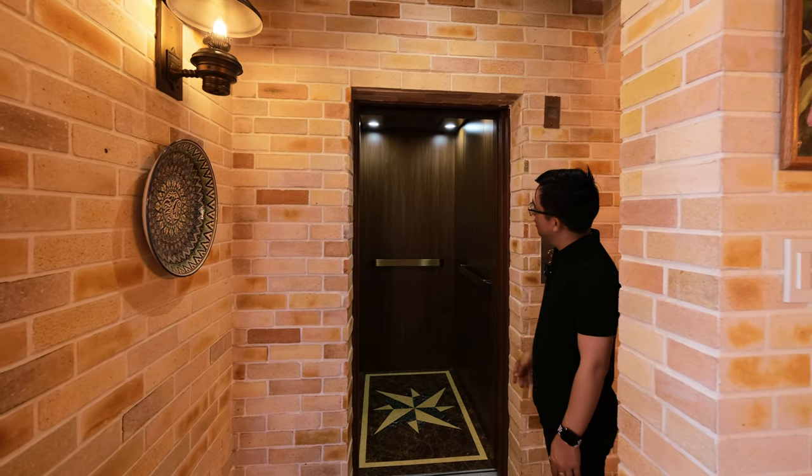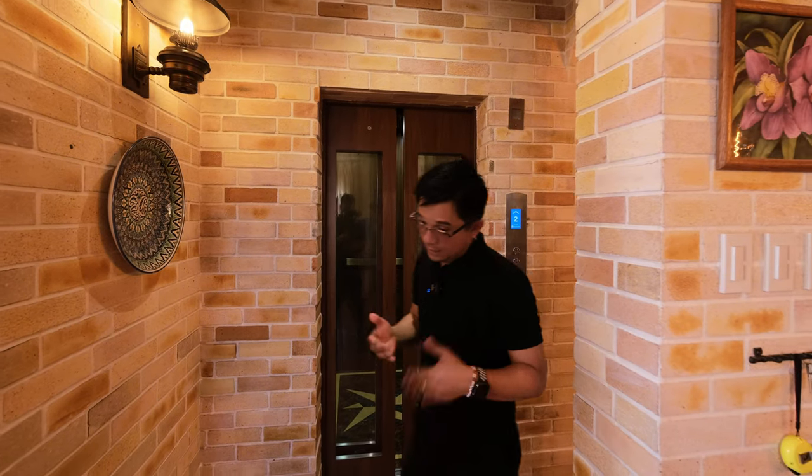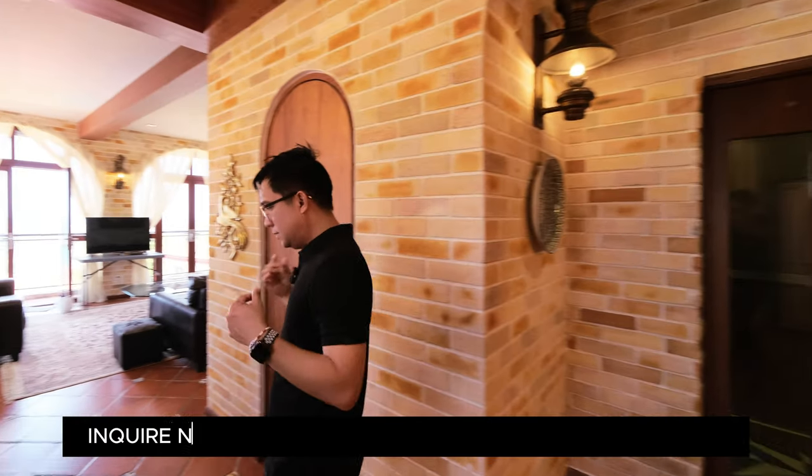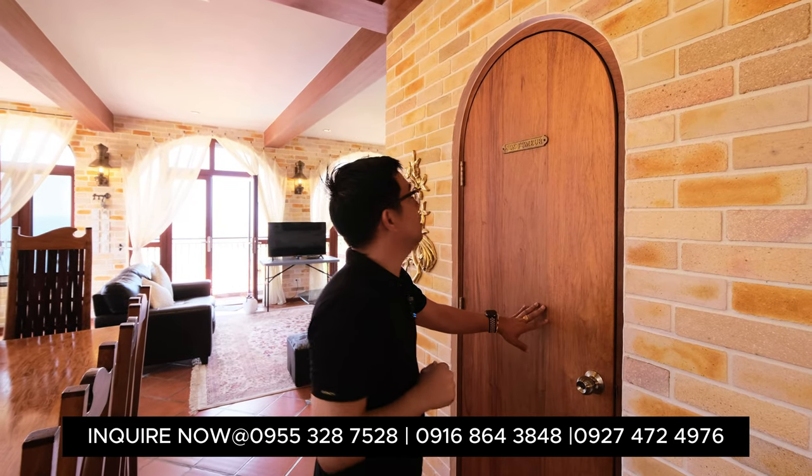Look. Okay, hanggang third level, so very accessible. So at least, PWD is still convenient na mapunta sa bedrooms. So right here, you have a pantry area. This is the pantry area.